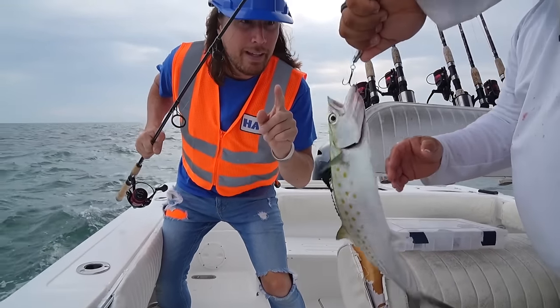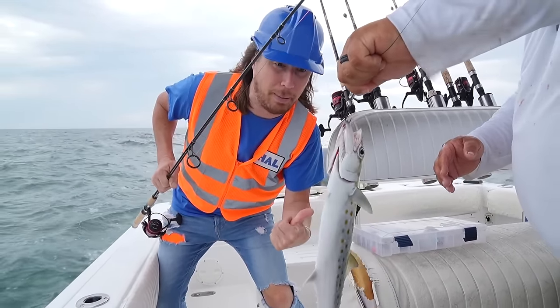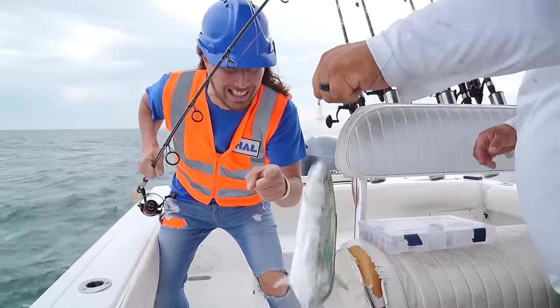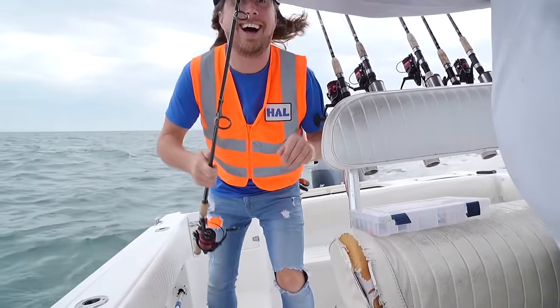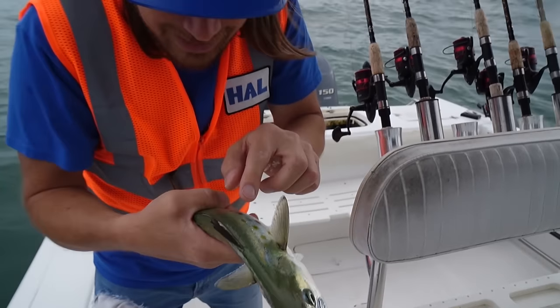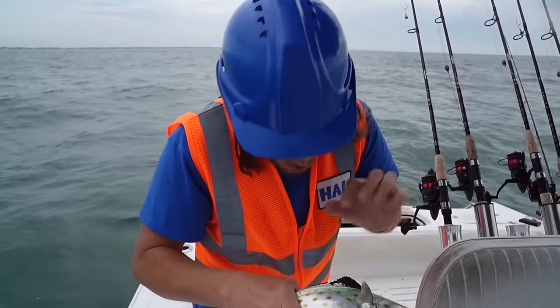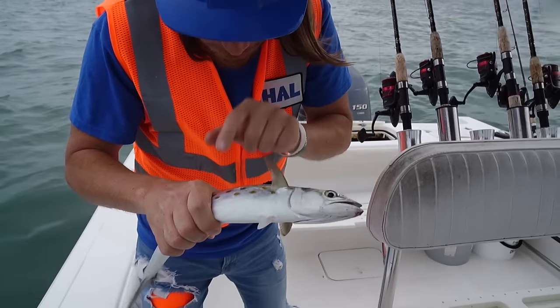To catch a Spanish mackerel, it's got to be 12 inches for you to keep it. Well, of course, today we're throwing them back, but look at that one. Oh, wow. Look, we got a hold of him. Isn't he beautiful? Look at his cool fins. Can you see him right there? And his spots. Oh, they're great.